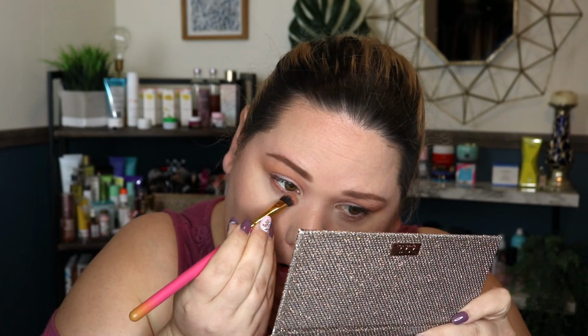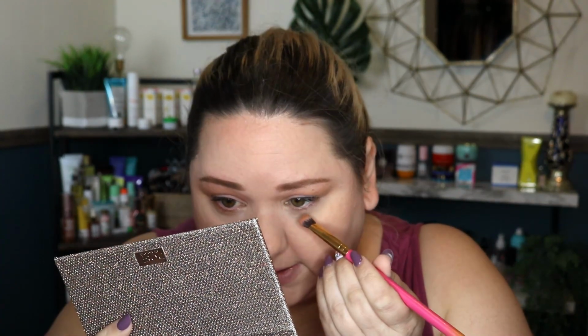And I'm just going to use this brush. I always like to run shadow on the lower lash line so it makes it look more cohesive and it makes your eyes look bigger. Doing a little bit of shadow on the lower lash line. Or at least I think it does. I really like the look a lot.